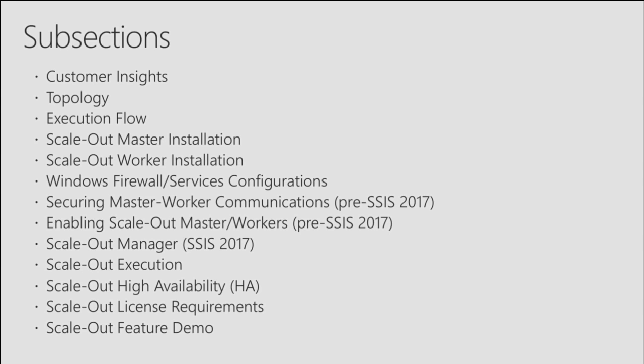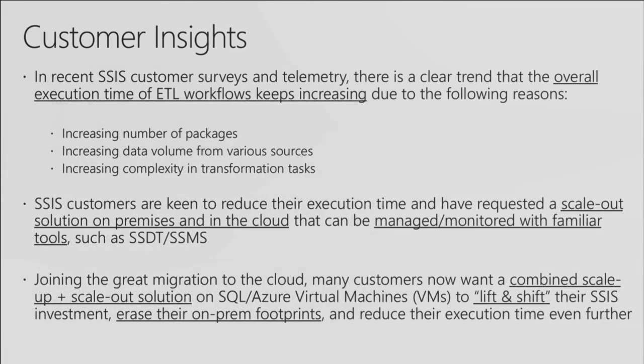Then later on, I will show you what's the license requirement for this solution, and then I'll do a demo also. Let's go into a bit of a background, how the scale-out feature comes about. We've been seeing from our telemetry and from our survey that the overall execution time across our customers keeps increasing. And this increase is essentially driven by three factors. There are more and more packages that you want to execute. There is more and more data volume from various sources that you want to process. And the complexity of transformation tasks within your packages just keeps on increasing.